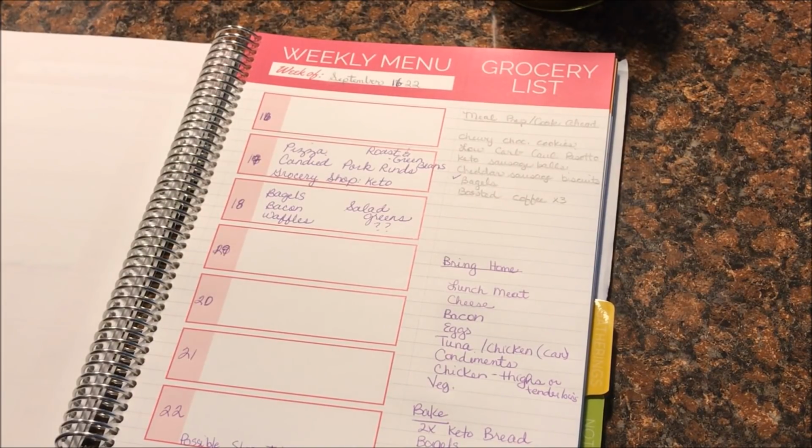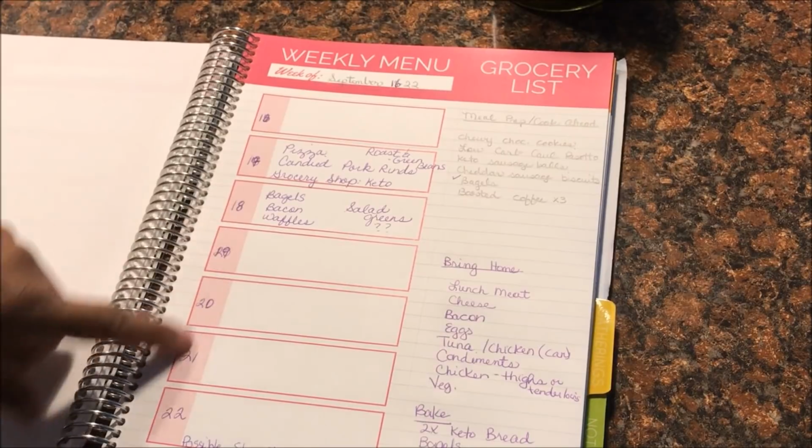So there it is, pretty much how we're maintaining keto on the road. Our travel baking bag, which I absolutely love, and what the kids and I have been doing over the last couple of days.